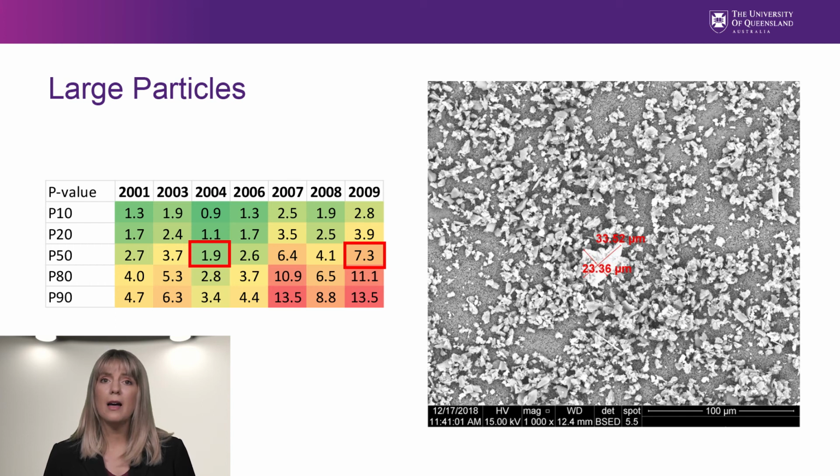The table on the left is from the further sampling in the Australian mines. These were conducted with Casella cyclones. If you look at the P50 line, this is showing the particle diameter at which 50% of the mass passes. Even within samples from 2 mines, this can vary from a low of 1.9 microns on filter 2004 to a high of 7.3 microns on filter 2009.